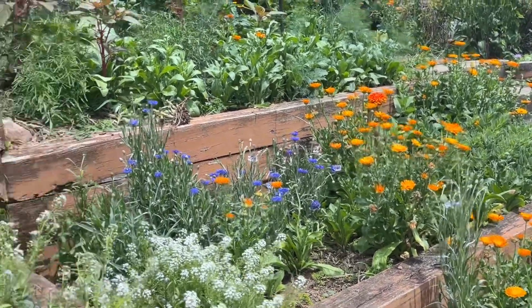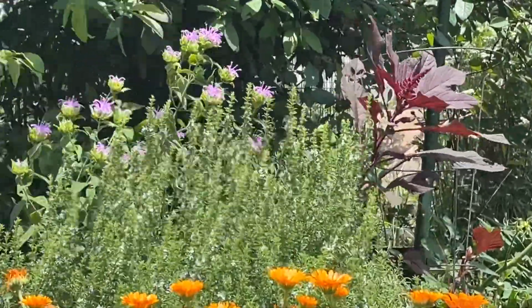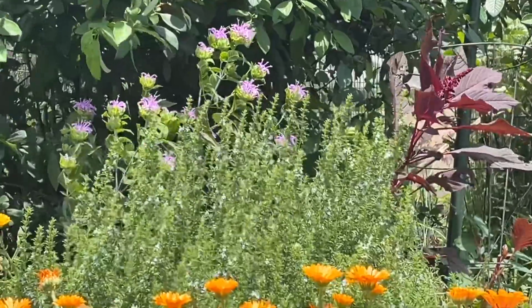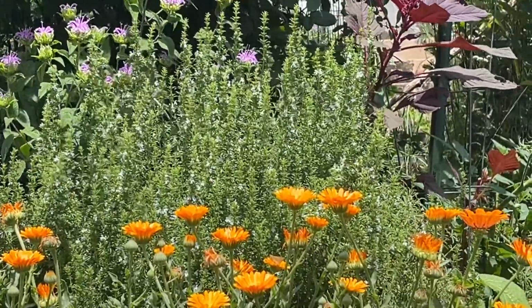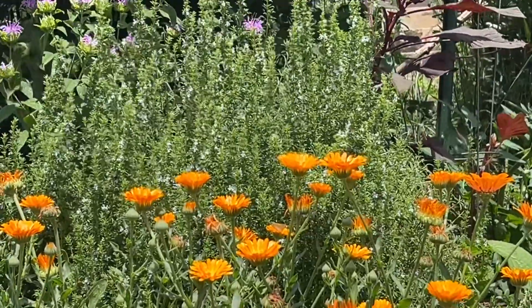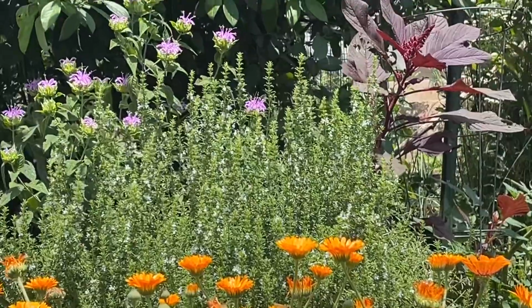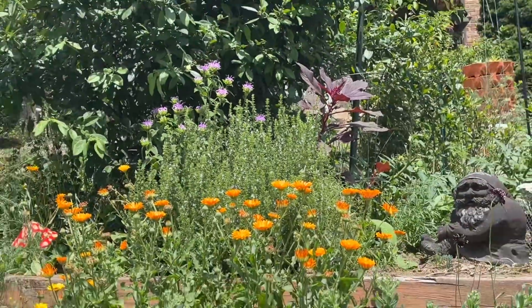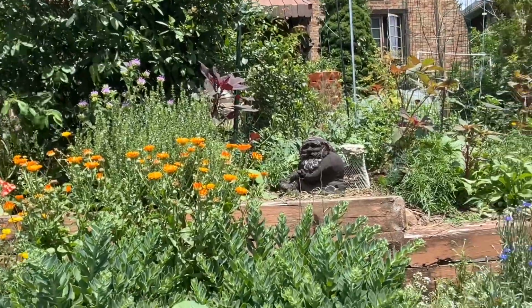And there's another plant. Some people call it bee balm, some people call it bergamot. Its scientific name is Monarda, and we have hummingbirds, and they're going for the Monarda. They prefer the red Monarda though, not the purple so much.